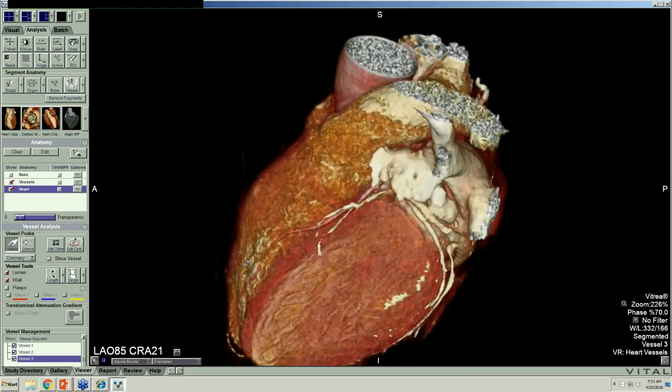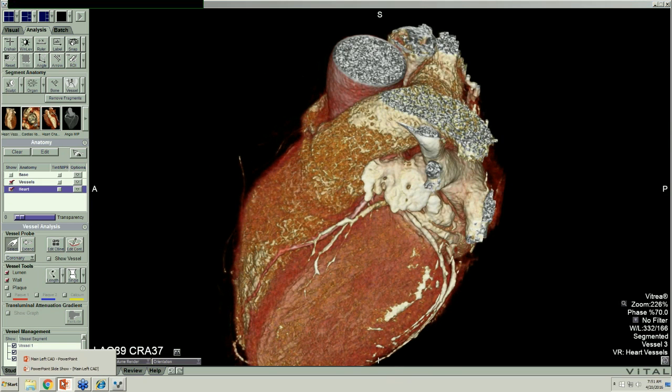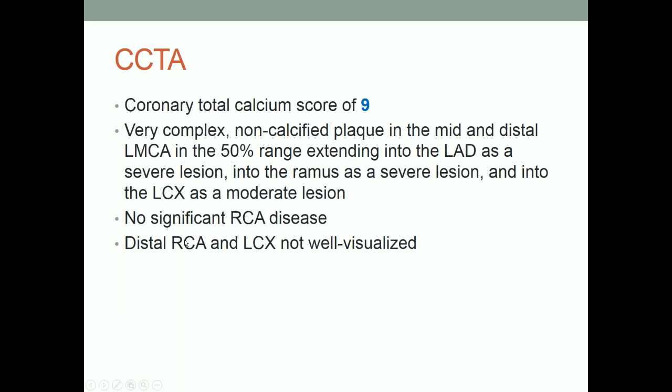And so this gentleman has classic main left coronary artery disease and has the same thing that his brother has. You'll find that with twins, and that's why we use twins for so many studies that we do. And so the calcium score was very deceiving. Here's a calcium score at 9.